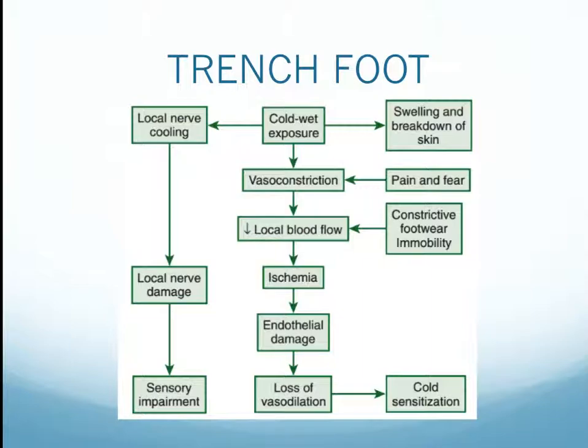And if it lasts for quite some time, ischemia can result, which is lack of blood flow and hypoxia to the tissue, leading to endothelial or vascular damage, and can lead to loss of vasodilation. And so we don't have the protective effects to keep rewarming the foot, and the foot can just continually get worse.